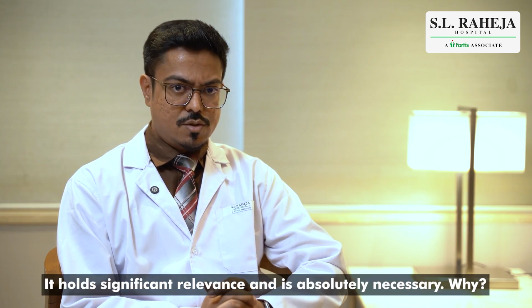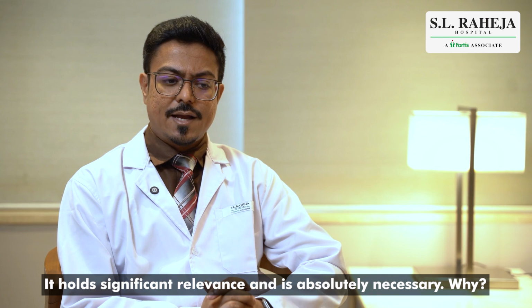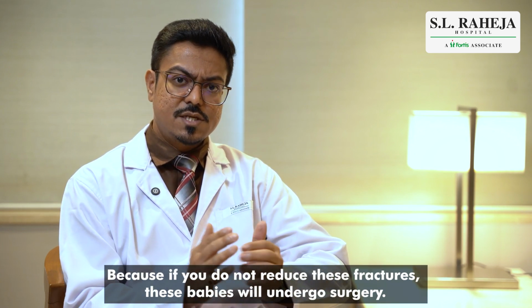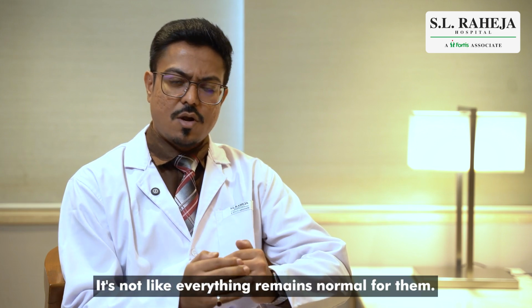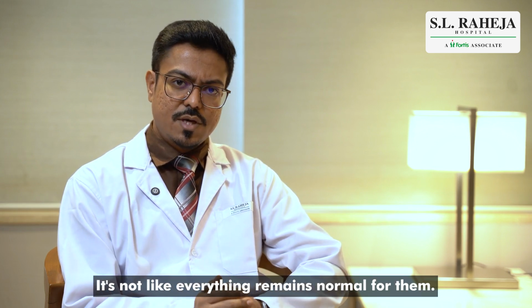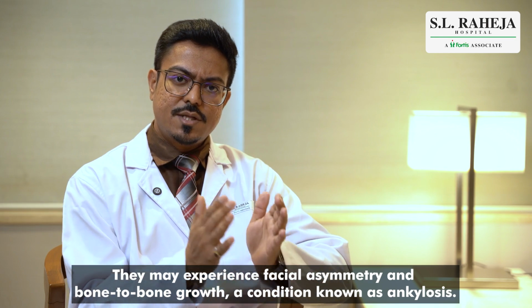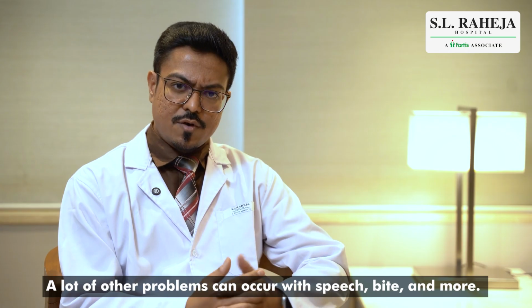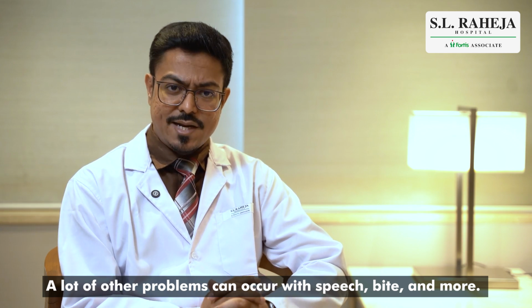It holds a lot of relevance and it is absolutely necessary. Why? Because if you do not reduce these fractures, these babies do suffer. It's not like everything stays normal for them. They have facial asymmetry, they can have bone to bone growth, which is called ankylosis. A lot of other problems can happen with speech, bite, etc.